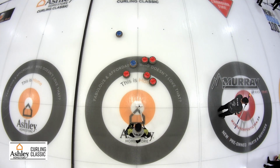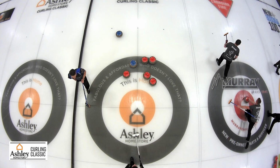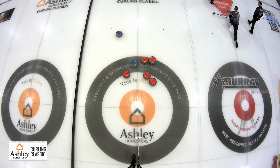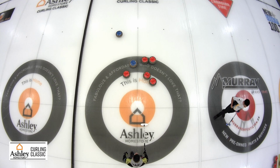We have another final to announce. Team Patterson has just beaten Team Barrie. They cracked a big 5-ender in the 6th end to go up 10-3, and then it was handshakes. So Patterson wins that one.